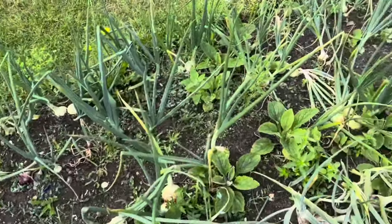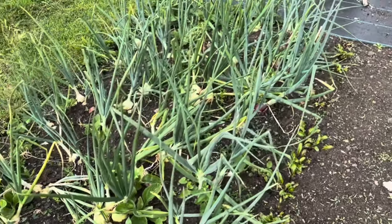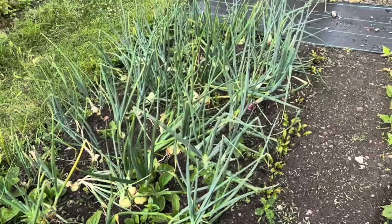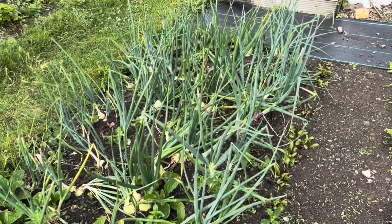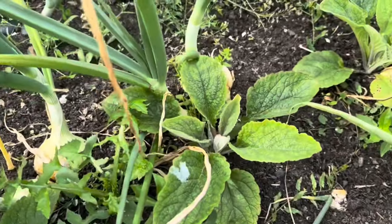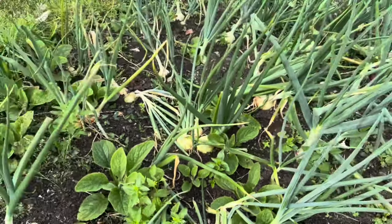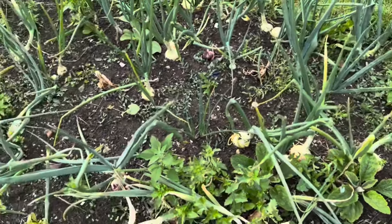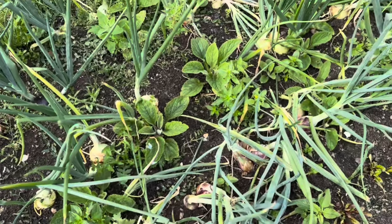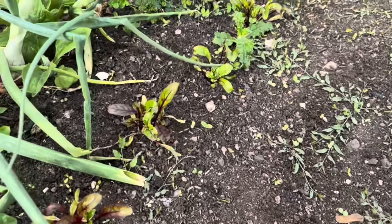So in the next week or so, couple of weeks maybe, the onions will come out and be dried, which means that we'll have this section of the plot free for putting another crop in. And there's also a load of foxglove plants that have come up, which we did intentionally leave. So again, I shall bring a load of pots down and pot them up, and we can sell them in next year's spring sale.